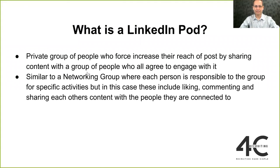So, what is a LinkedIn pod? A LinkedIn pod is a private group of people who are intentional about influencing the reach of their posts. And they do this through some basic behaviors, which are commenting, liking, and sharing content with a specific group of people who have all agreed to engage with it.